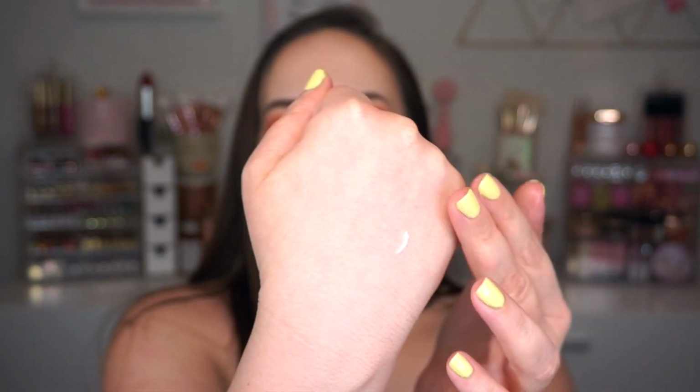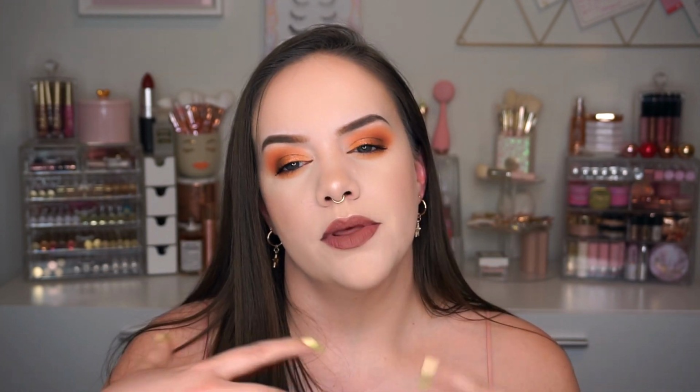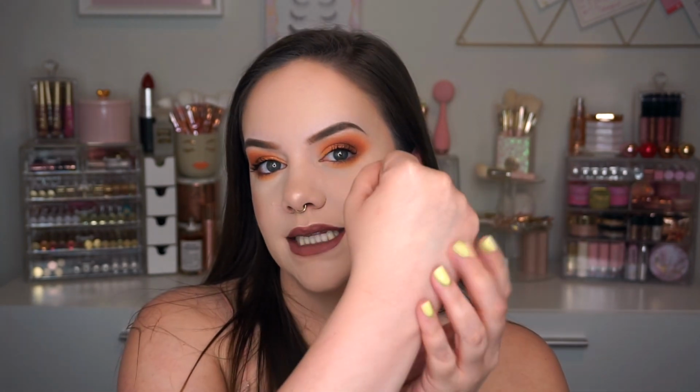You don't need much, and it comes out almost like semi-solid. So I'm going to show you just a little bit on my hand, and it melts into your skin like nothing else. It smells sweet, a tiny bit perfume, but then very sweet. It smells so good. I'm very particular with scents, and I love this one. So if you like sweet scents, I think you're gonna love this. But this is so amazing. It makes the skin look glowy all on its own.